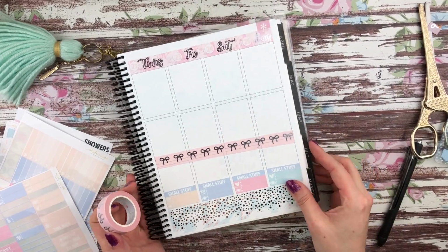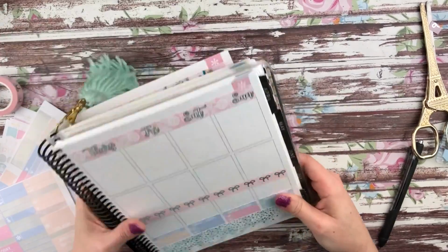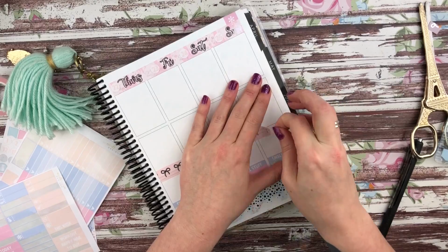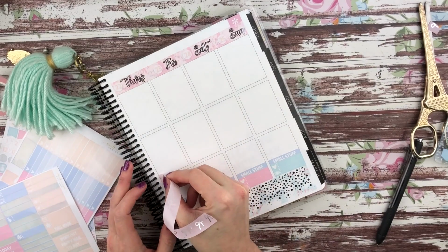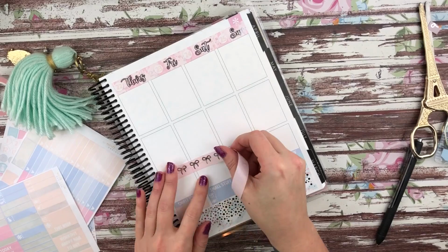Is that incredibly crooked, or am I just looking at that crooked? Oh, that's very crooked. Okay, so I'm going to lift this up just a bit. Uh-oh. Let's see.